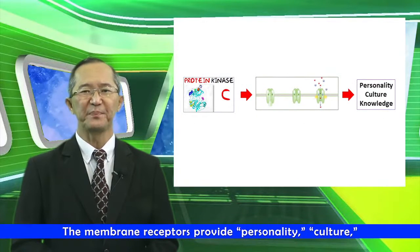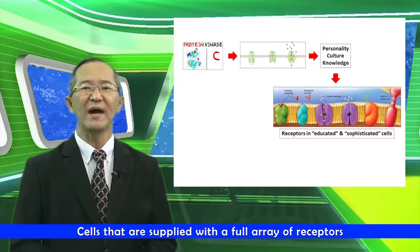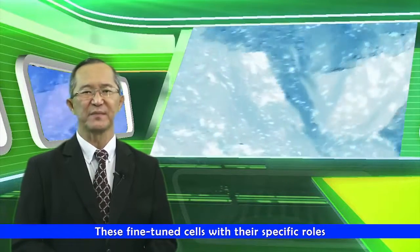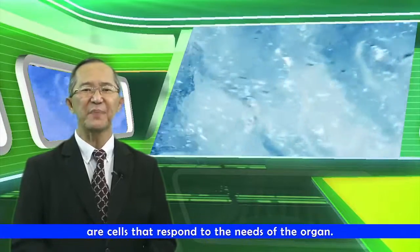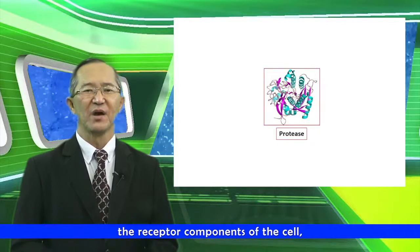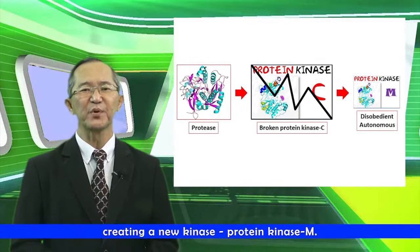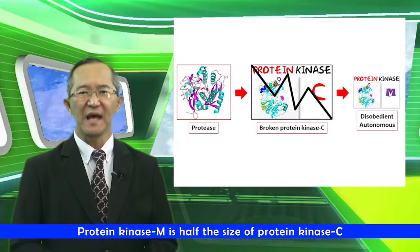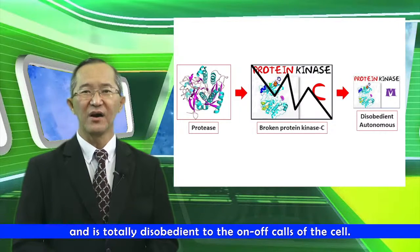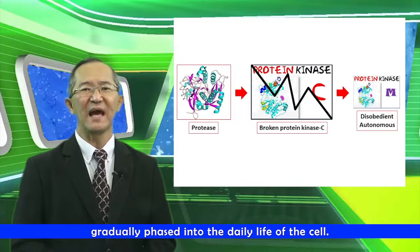The membrane receptors provide personality, culture, and knowledge to the cell. Cells that are supplied with a full array of receptors are educated and sophisticated cells. These fine-tuned cells with their specific roles are cells that respond to the needs of the organ. When the proteases begin to break down the receptor components of the cell, they also break down protein kinase C, creating a new kinase protein, kinase M. Protein kinase M is half the size of protein kinase C and is totally disobedient to the on-off calls of the cell. It is an autonomous protein-making enzyme that gets gradually phased into the daily life of the cell.